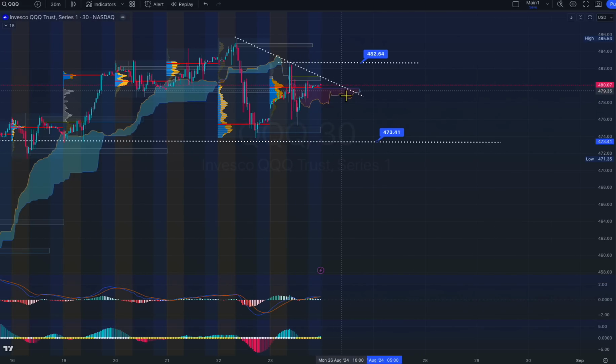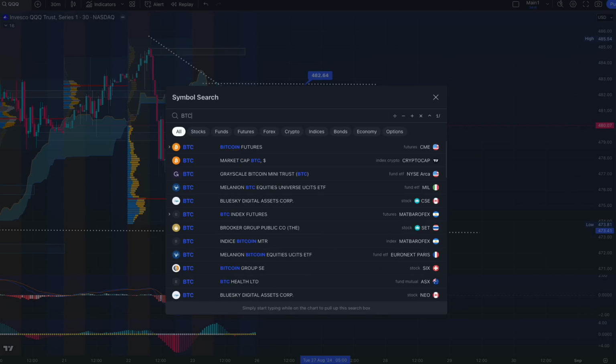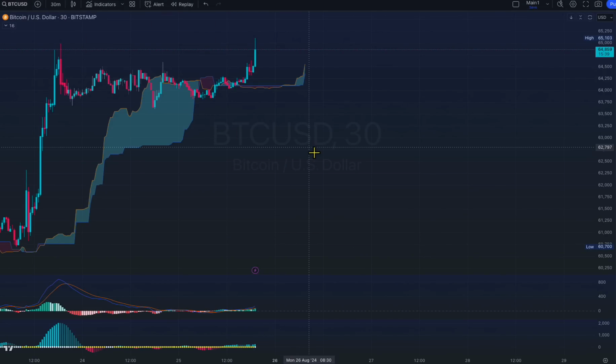In between here, if the rejection comes here, we could go lower. Conditions are sideways. You could do anything. For Monday, let the market maker go first. All right, that's QQQ. Let's look at a few, Bitcoin first. I'm going to look into a few stuff, folks. So bear with me, okay?